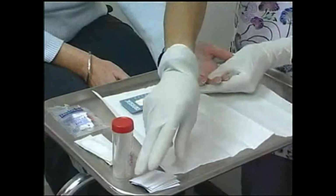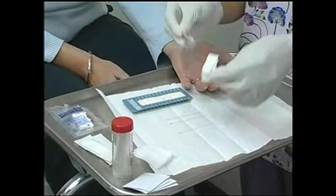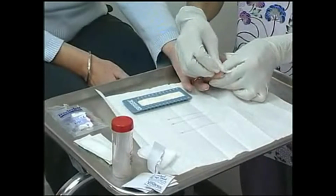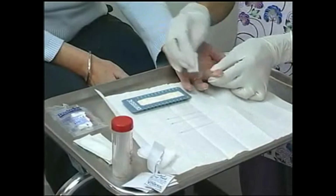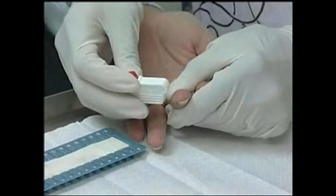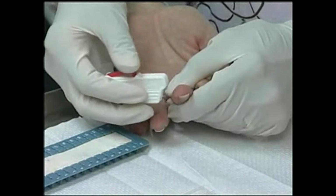When you're ready to perform the test, you need to wash your hands, put on gloves, and wipe the patient's finger with an alcohol pad. Once the alcohol evaporates, squeeze the finger 1 inch below the puncture site. Puncture the side of the patient's finger because the center is generally tougher.